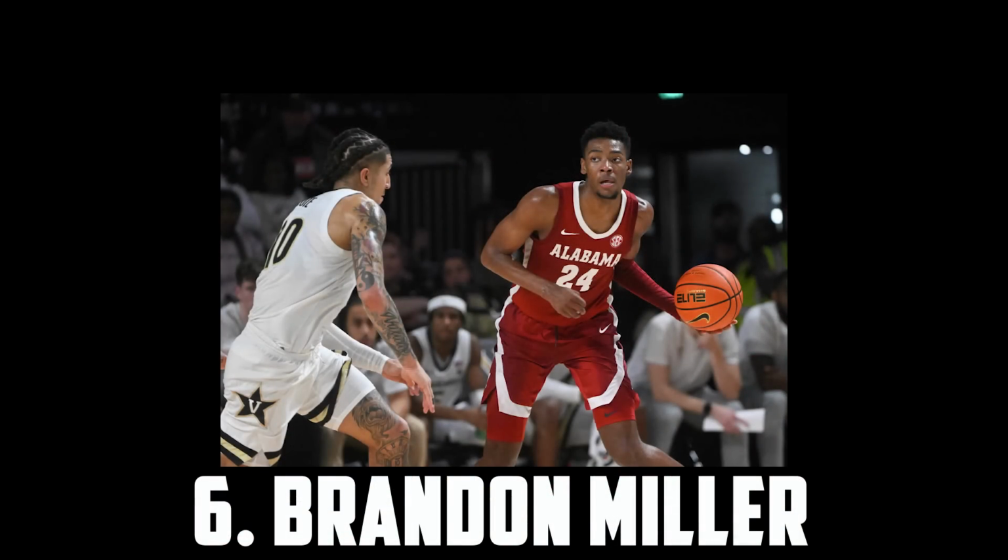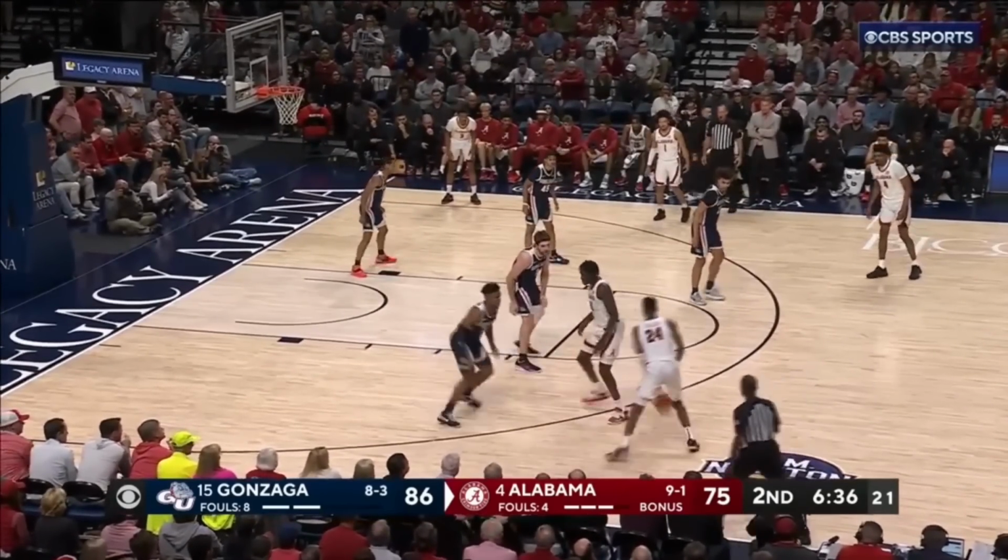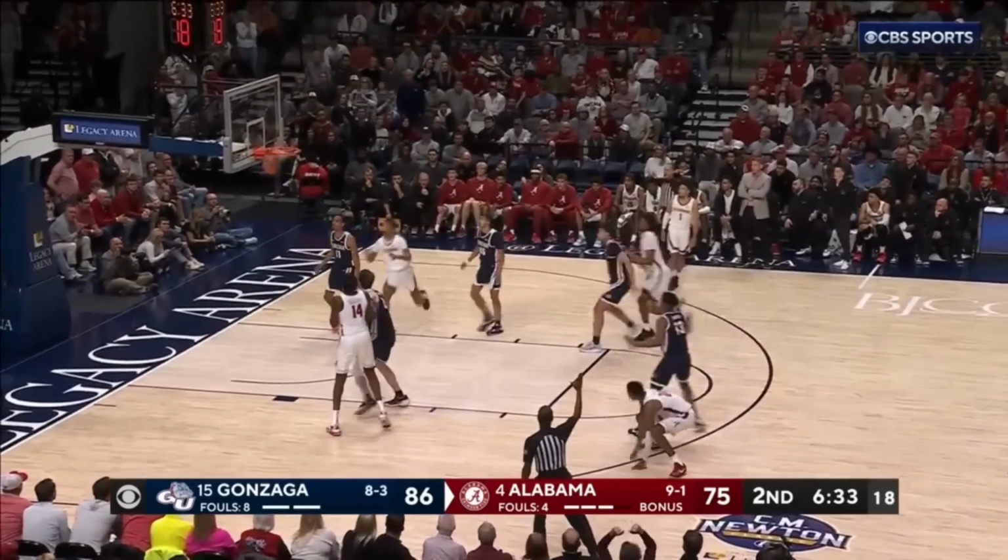Next up at 6, I have Brandon Miller, the 6'9 freshman out of Alabama. Brandon Miller's a guy I'm not as high on as most people are.